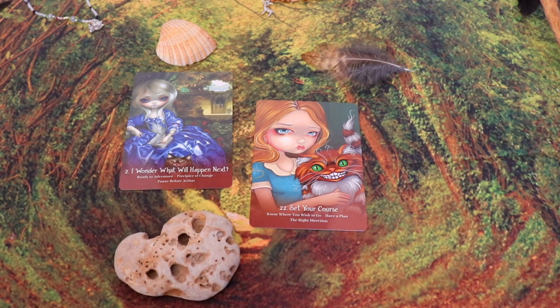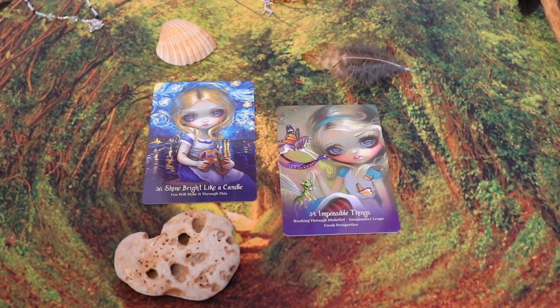Okay, so the next 2 cards. Okay, the wisdom, the lesson you will learn through your adventure. And there we have shine bright like a candle. I'm checking up in the book. So you will make it through it. That sounds like it's gonna be horrible.